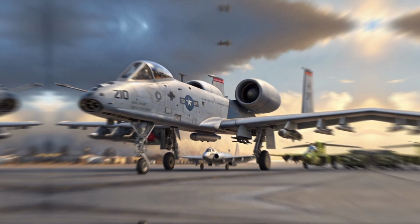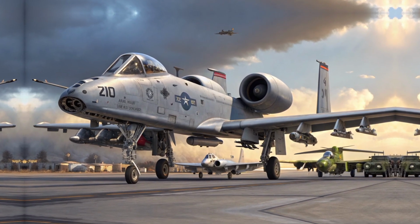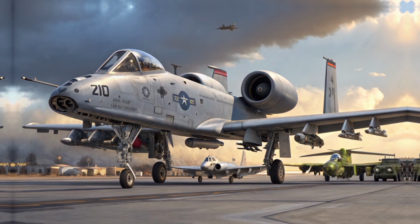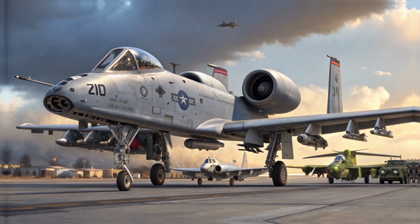This isn't about nostalgia or reluctance to move on. It's about practical effectiveness. When boots are on the ground and things get hot, the Warthog is who you want in the sky above. And the international reaction?